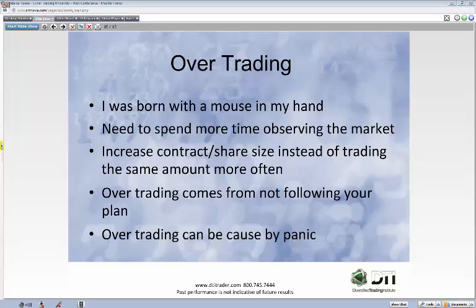Overtrading, I can do this no better than anybody. I can trade and trade and trade. I just love being in the market. I love trading. I love going click somewhere. And I was born with a mouse in my hand. I'm 50 years old, and I can click with the best of them. I can keep up with anybody on a mouse in a trading platform.